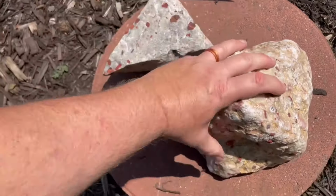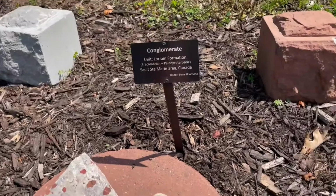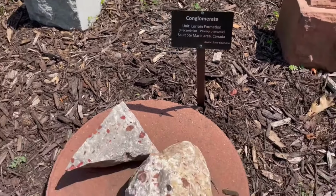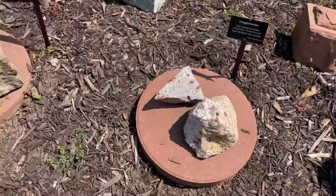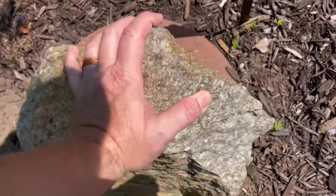Look at this. This is what people call pudding stone. It's the Lorraine Formation, about the middle of the formation. Some places there's more or less. This is from the Sault Ste. Marie area. It's off of Route 638, I believe. But yeah. Quartz pebble conglomerate. Oh, Elliot Lake. Matinenda. Yep.